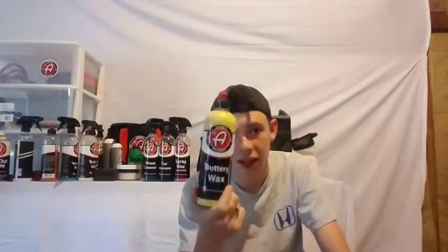If you washed your car one week with this and the paint's reacting pretty good, you're still getting some good beading, but you just want to add a little bit more, technically it's not recommended to wax your vehicle every single time. That's when spray wax comes into play. So every third or fourth wash, re-up the liquid wax, but in between washes, spray wax.